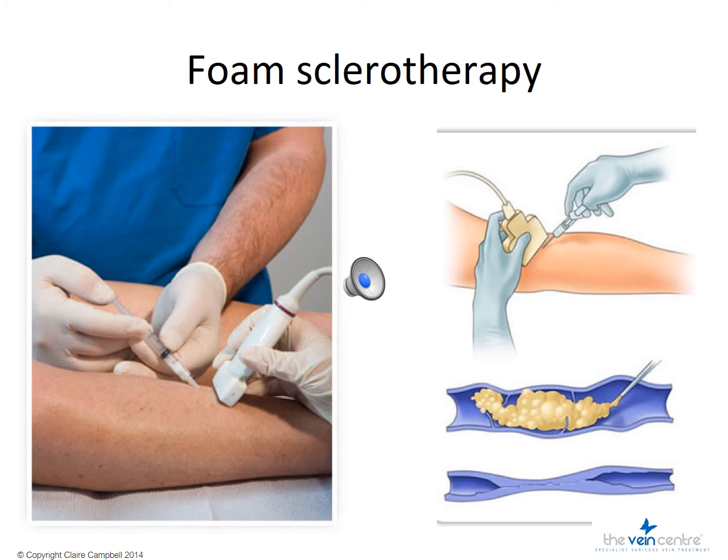The next stage in treatment is ultrasound-guided foam sclerotherapy. This is used to treat any residual incompetent tributaries or branches that are found on ultrasound but not visible on the skin. As mentioned before, this has an 80% success rate, meaning that 1 in 5 patients will require a second treatment for the same vein.